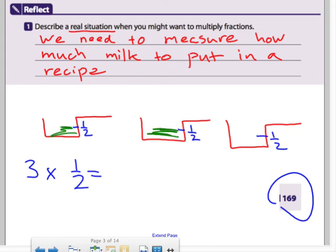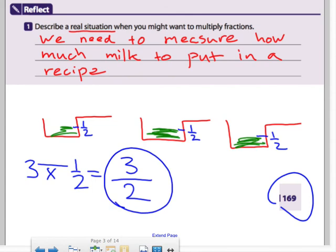And, you know, I know that's green, and milk isn't usually green. And if your milk is green, don't eat it. That's a bad idea. But you could have these measuring cups full of milk, and you need 3 half cups for your recipe. And you just do 3 times 1/2, 3 straight across. That's going to be 3 times 1 is 3, with the half on the bottom. Hooray for us. Another way to say that, though, is 1.5 cups.